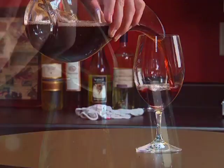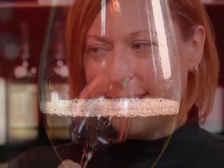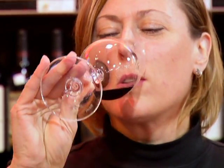When you serve a red wine at too high of a temperature, what you have a tendency to only taste in that red wine is the high amounts of alcohol. You're not getting the fruit that's in the wine. You drop that temperature down a few degrees and it's amazing the change in wine.